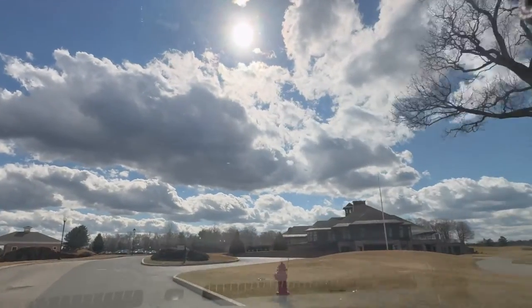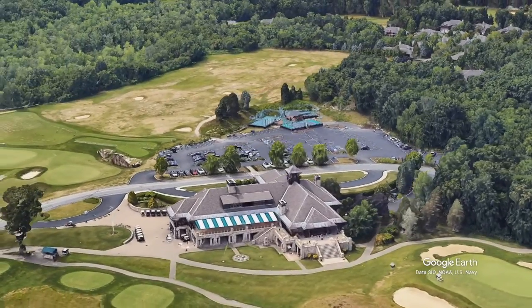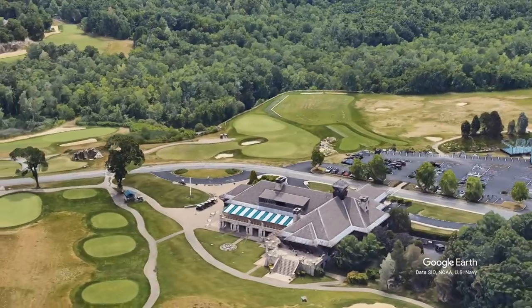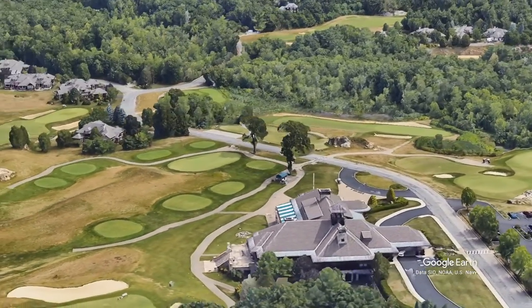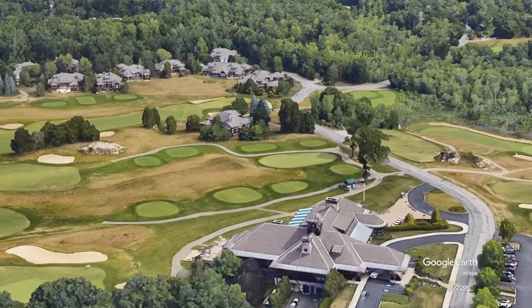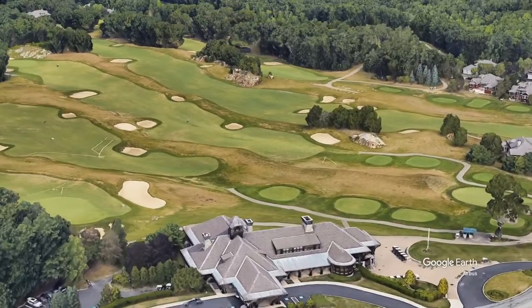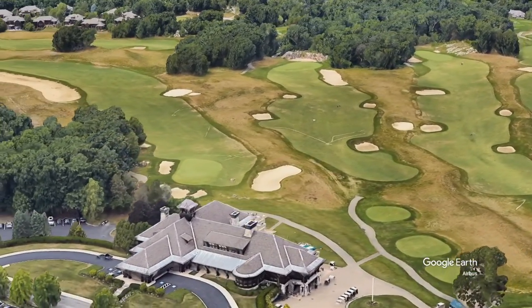Now, real quick, here's the clubhouse as we pull up Clubhouse Drive. The driving range is above at the top of the screen there. It is an amazingly beautiful clubhouse, in my opinion, one of the nicer ones in the area, especially on the South Shore. You can see the first tee at the top of the screen, 18th green coming into the bottom left there. But the amenities at this club are unmatched, in my opinion, on the South Shore.